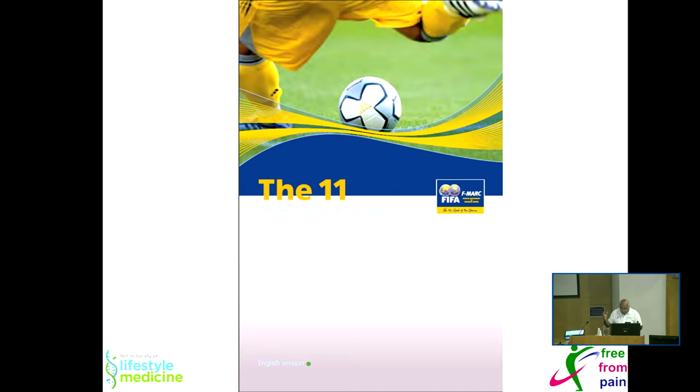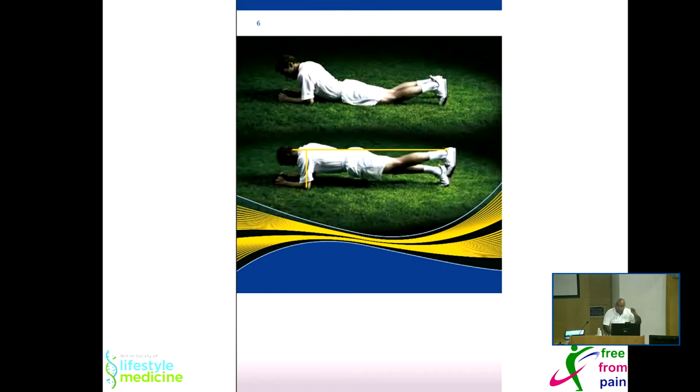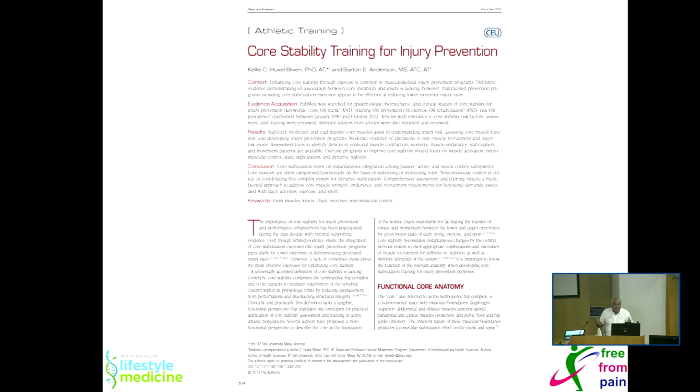I don't know whether you know that FIFA has an 11-point program. FIFA is football. And in their 11-point program, there are 10 exercises. And there is evidence that by doing these exercises, injuries on the football ground have reduced. These are not just for professionals. These are also for 5-year-olds or 10-year-olds who are playing football. And some of their exercises are similar to the plank. They call it the bench. This is slightly more difficult than the plank because they're lifting one leg off. They're really standing on the toes of one leg, or even a side plank. These are the exercises. I would like to challenge you all to do a plank, but not now. And core stability helps prevent injury. We know it.